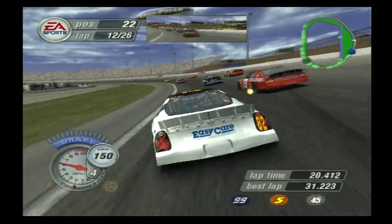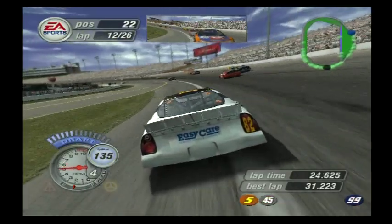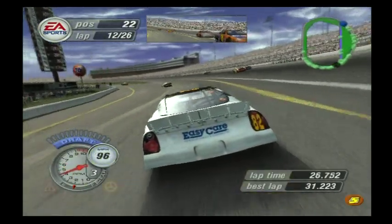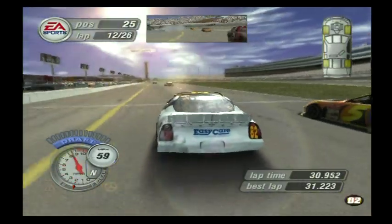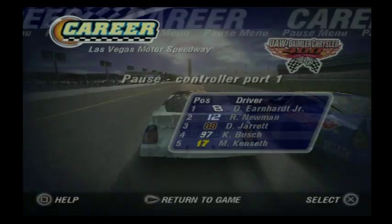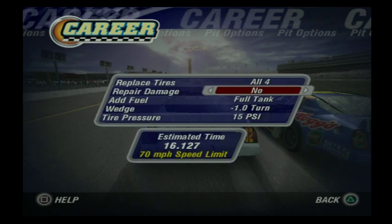We won the first 2 races. Sure, we got the points championship, but I mean, we qualified 43rd, man. Anything better than that is good, if we don't crash getting on pit road. Let's pause it, and let's run through our options. So, we just made a little damage. I'm not worried about fixing it.